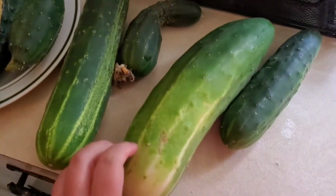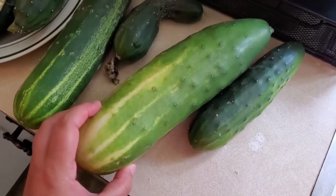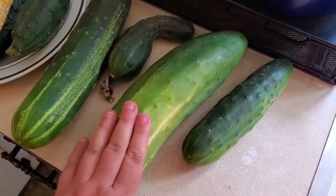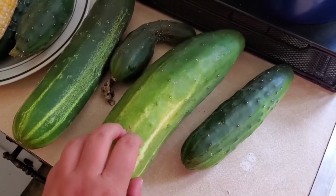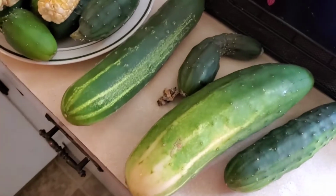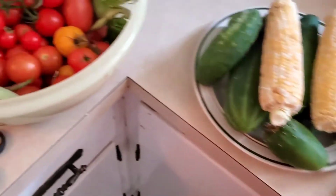It's enormous. I probably should have just left it on the vine. I mean, it's still edible. It'll be okay. But I could have let that one go longer and then harvested it for seed because it's clearly a very healthy plant or healthy fruit. So let's look at tomatoes.